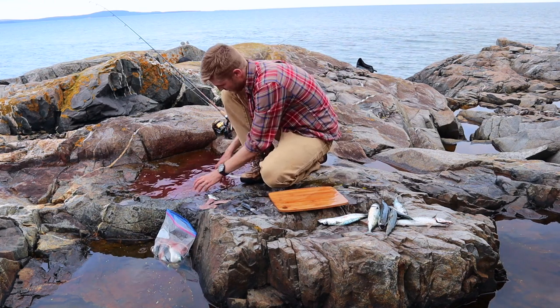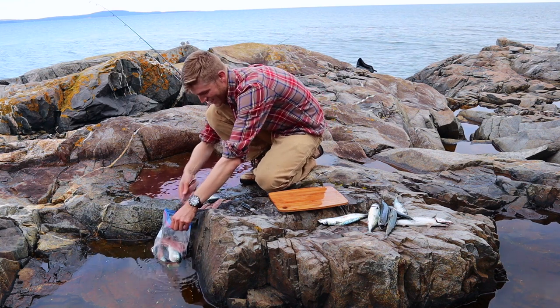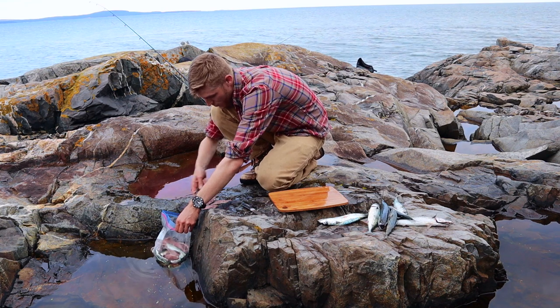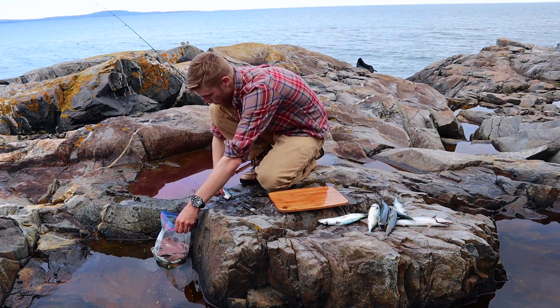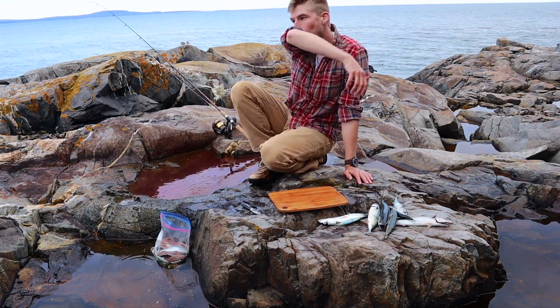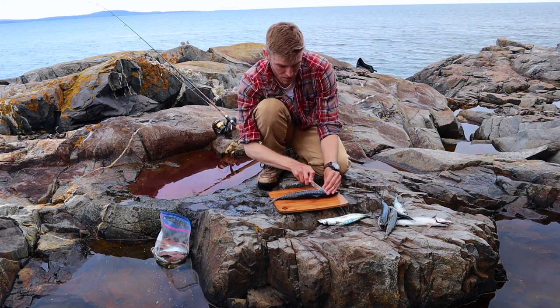Is that water clean? Obviously, does it look clean? No, but it's what we have to be cleaning the fish with. I mean, we're going to cook them, and this is going in the freezer, so it'll be fine. It feels like it's sitting water. Well, it's bacteria, but it has salt in it too. After you cook them, though, all the bacteria is dead.